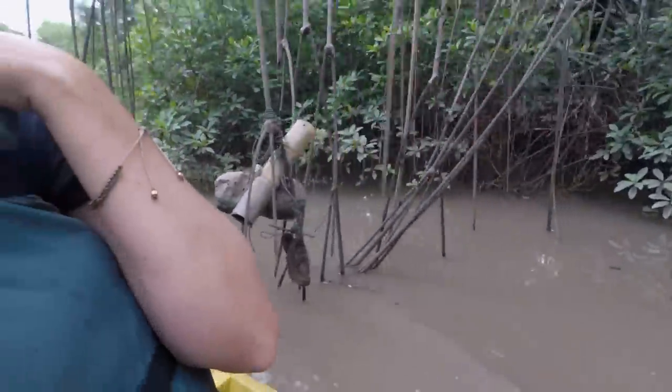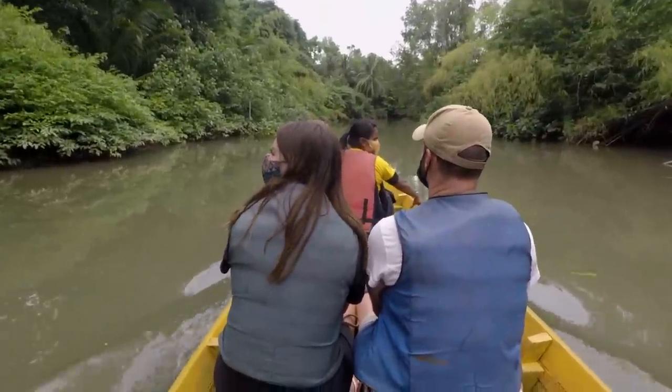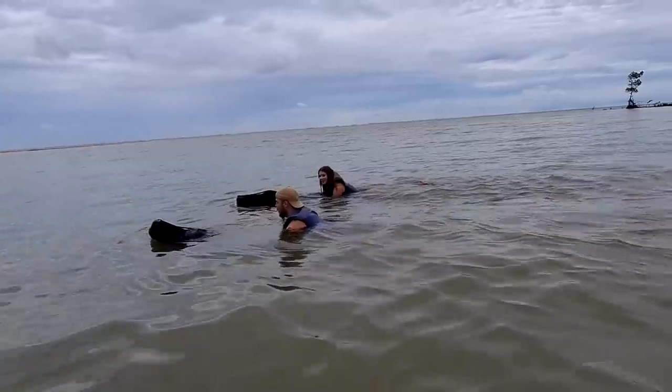The buffalo is a big part of Marajó's culture here. Wow. This is a crazy sensation.